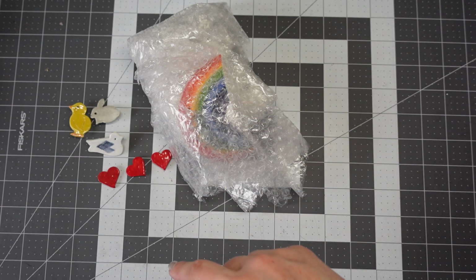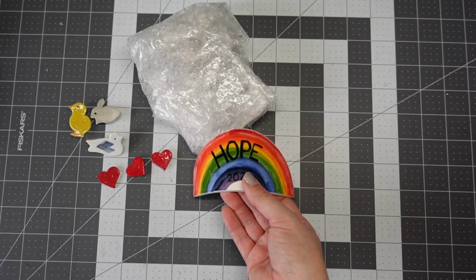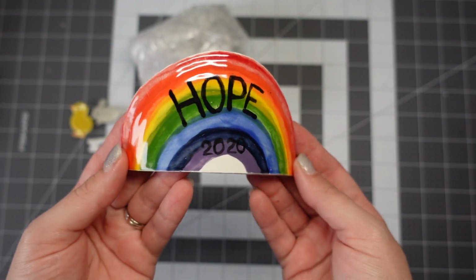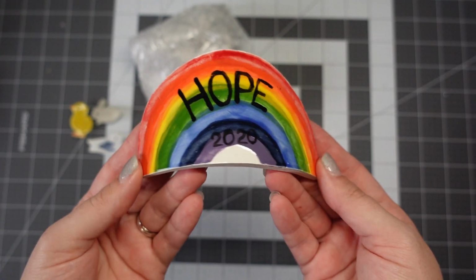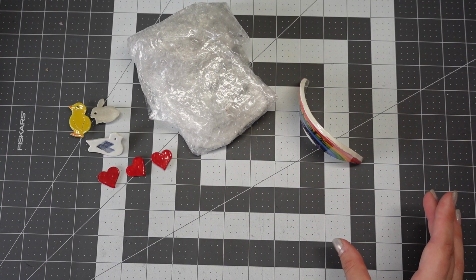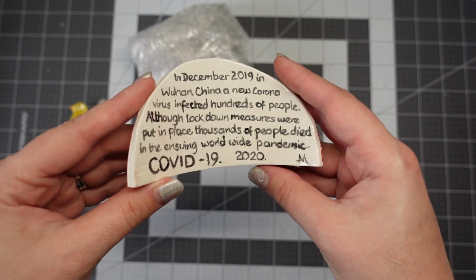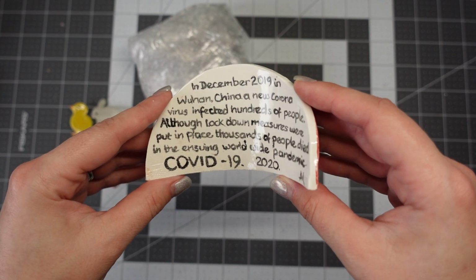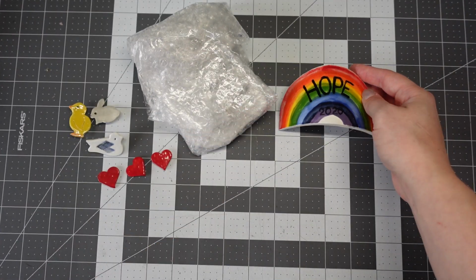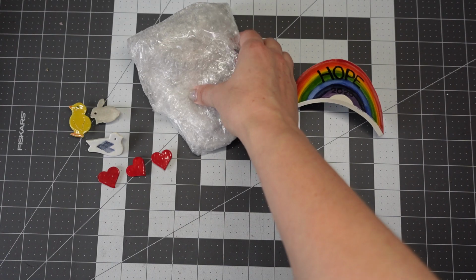Now this one I can see one of my favourite things, which is rainbows. Oh, beautiful, look. It's a rainbow and it says Hope 2020. Obviously she's been making these for COVID and the NHS, and it stands just like that, which is beautiful. Then she's even done the history that we're going to need later. That's my mum's handwriting, by the way. Isn't it stunning?